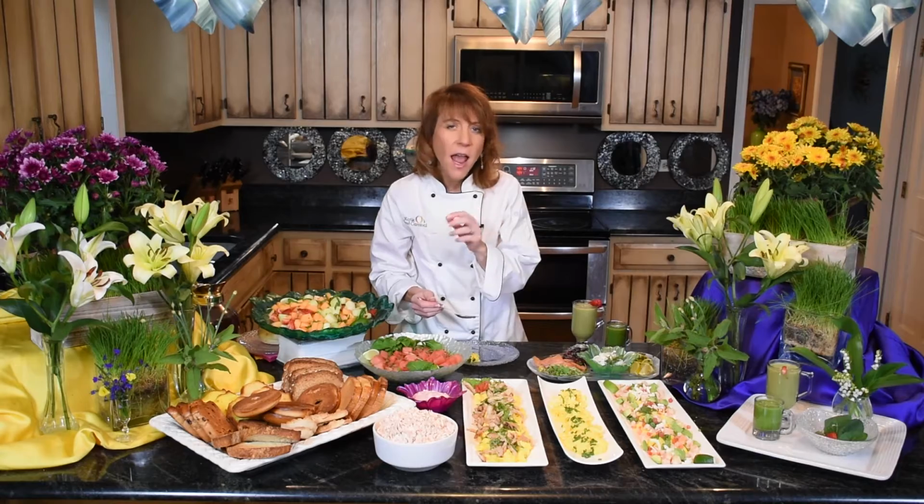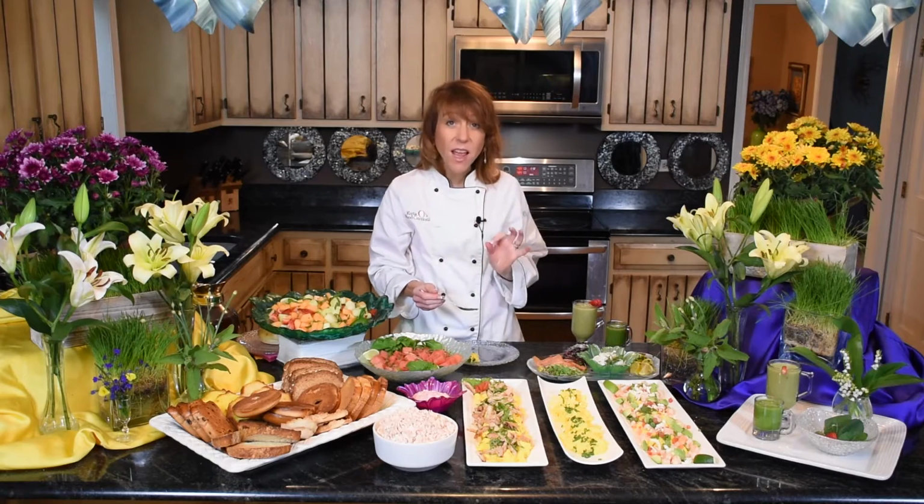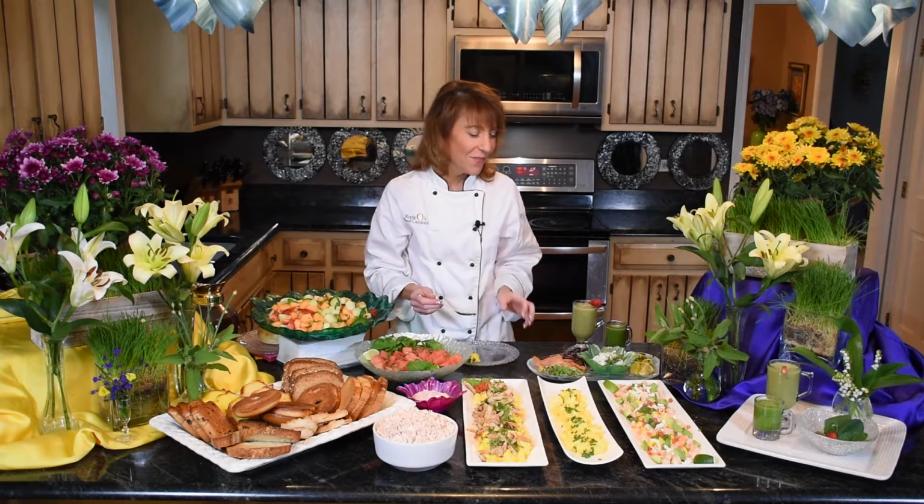So chives are like a thin green that is from the onion family, but it doesn't have that pungent punch in the face that a scallion might have if it's too strong. It's much more subtle and pretty. I love pretty.